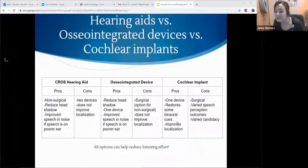But I think it's very important to remember that no matter which option you choose, all of them can help in some ways reduce your listening effort, which can sometimes cause a lot of fatigue throughout the day.